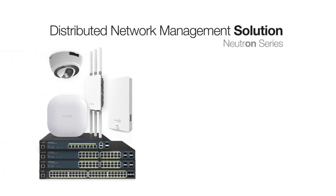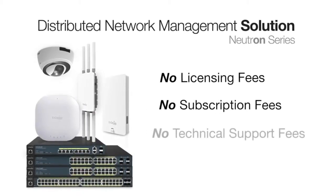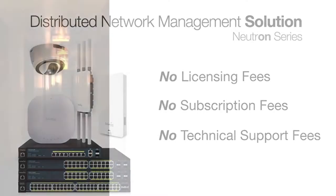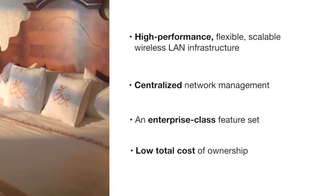Unlike other managed wireless LAN solutions, Ingenious does not charge any licensing or subscription fees to monitor or manage its products or solutions, lowering operational expenses and allowing hotel operators to deploy an enterprise-class wireless LAN within tight budget constraints.